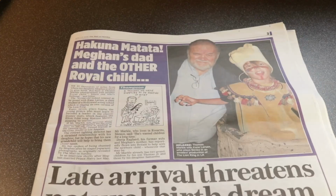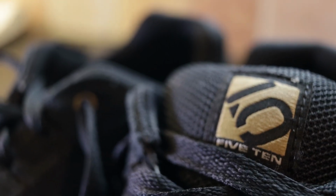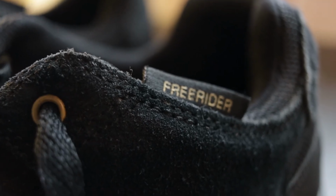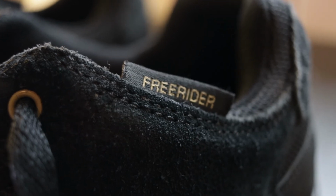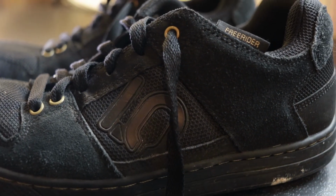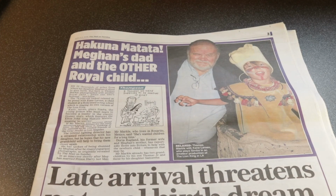There's nothing worse than having wet shoes on a ride, but there's nothing equally as worse than having wet shoes on the ride the next day. I've been riding these 510 Freeriders for quite a while now, and they're absolutely phenomenal. I love the grip, I love the comfort, they're just a really good all-round shoe. However, if they get wet, there's something I need to do to prepare myself for the next ride.